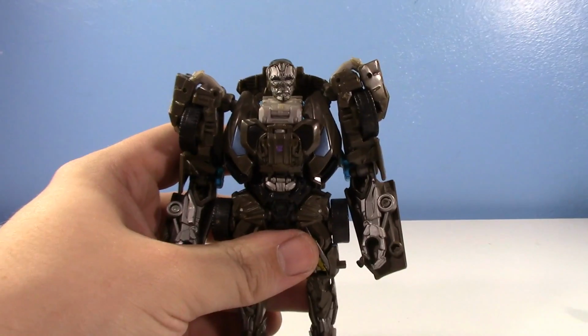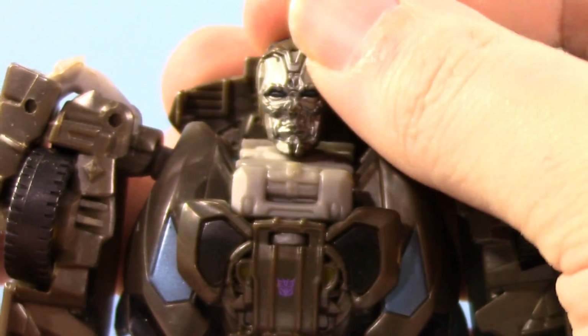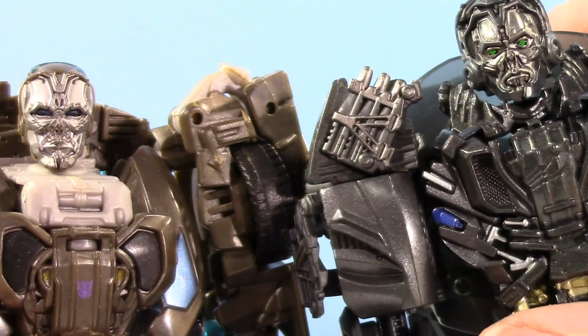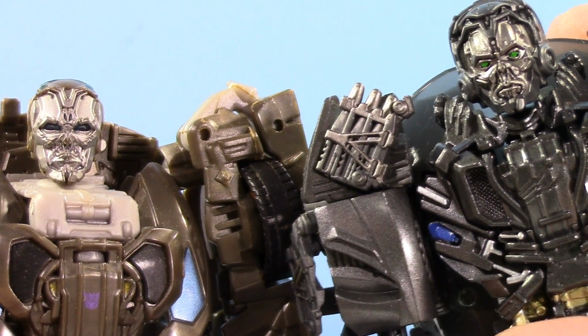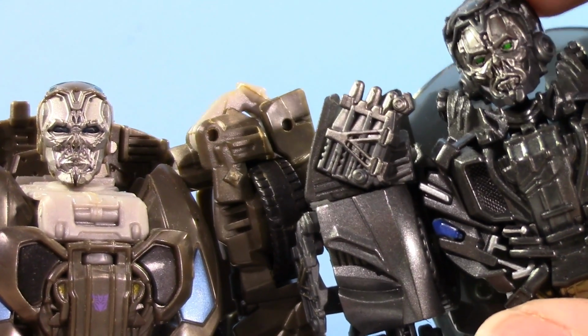So, let's look at the head sculpt. Doesn't look like Lockdown, honestly. It just looks like a skeletal face. Here, let's just bring in the new one. Look at that. Look at the difference. You didn't realize how much the old one didn't look like Lockdown until you see what Lockdown actually looks like. I mean, Lockdown looks like a robot Christopher Walken. That's what he's supposed to look like.